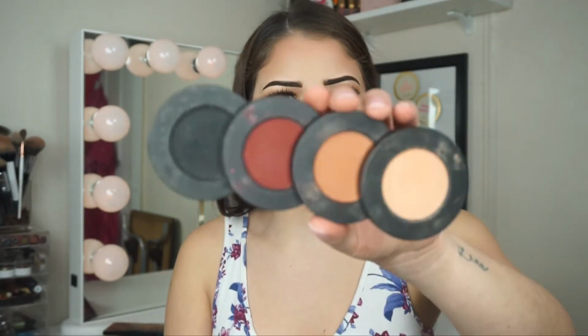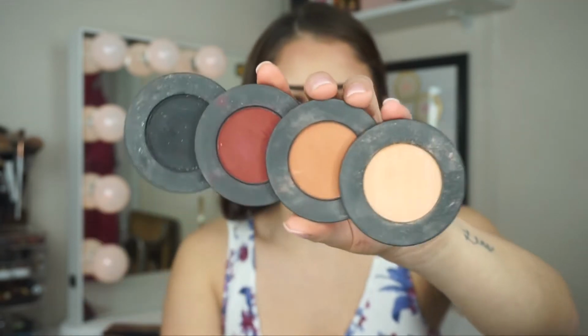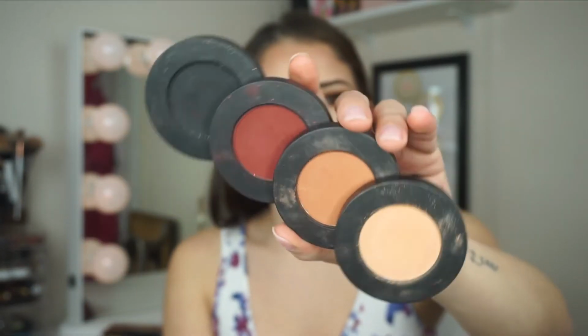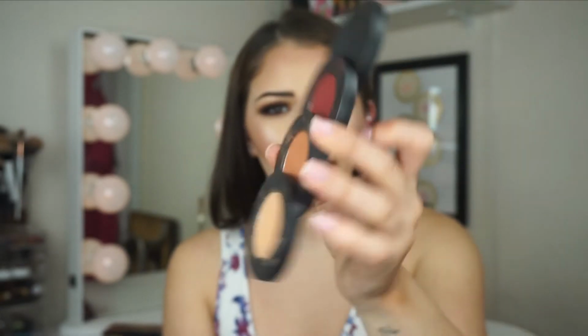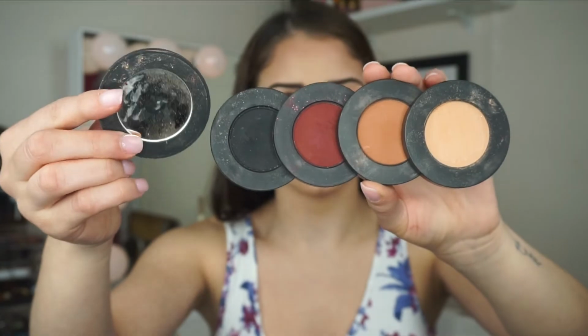Amazing. While we're on the subject of eyeshadows, this is the Melt Cosmetics Dark Matter stack, and I love this. This is pretty much what it looks like: Blur, Unseen, Enigma, and Dark Matter. This is the Dark Matter stack. Obviously, you can see they're magnetic. They stay to each other. Amazing. The mirror is even great too. Really high quality. I've been loving the Melt Cosmetics stack.